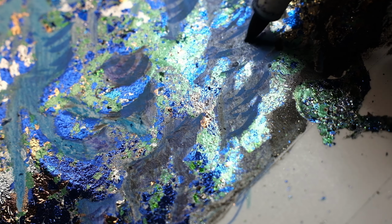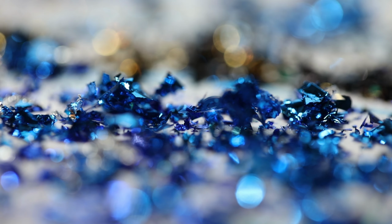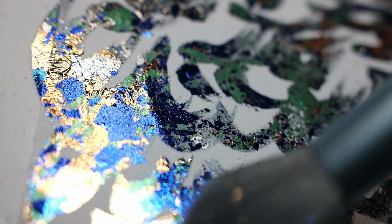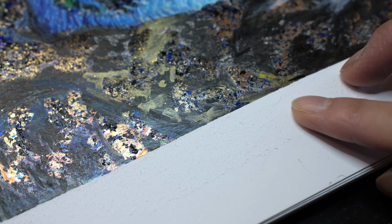One of the most exciting elements of this project was working with gold leaf. I loved the way its random shapes and color combinations added an element of unpredictability and interest to the piece. So without further ado, let's get started with the drawing.